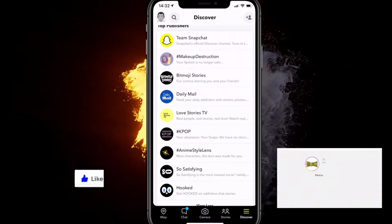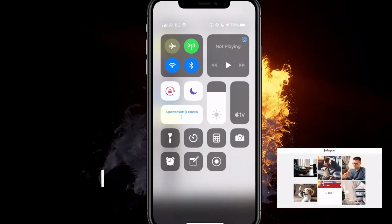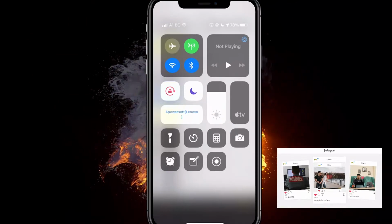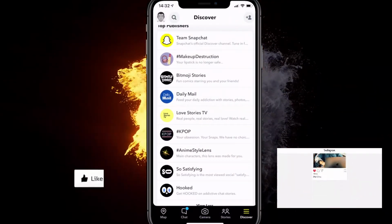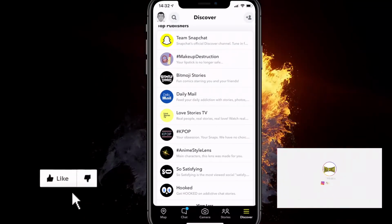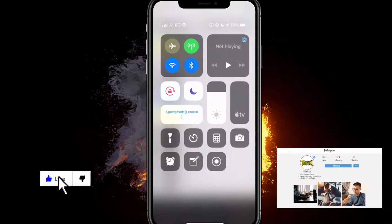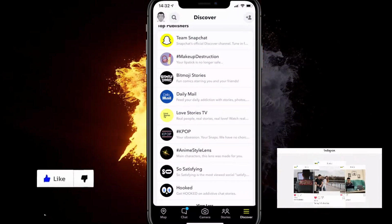So if your sound isn't working, the first thing you can make sure you have turned off is the Bluetooth. Maybe you have Bluetooth speakers or AirPods or headphones like I do, and chances are they're connected, and this is why you're not hearing the sound. If that doesn't work, make sure you have the volume up right here. This is an issue a lot of times.